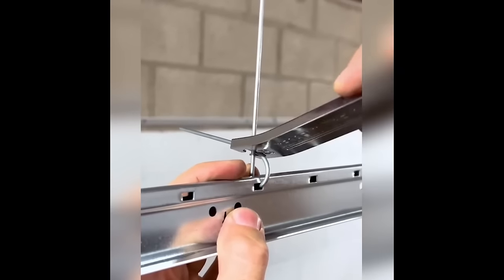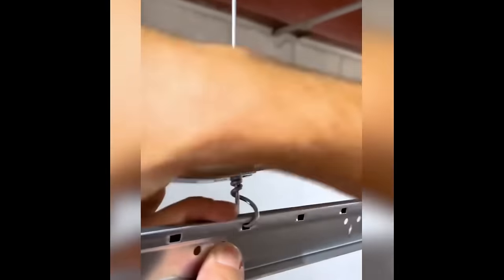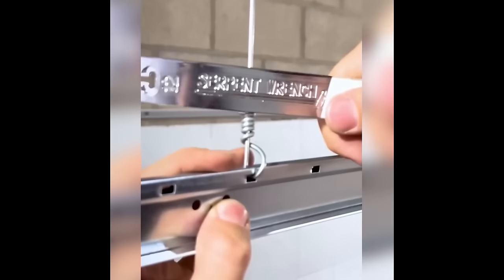Simplicity in use, coupled with flawless finishes, achieve a lasting grip in just seconds.